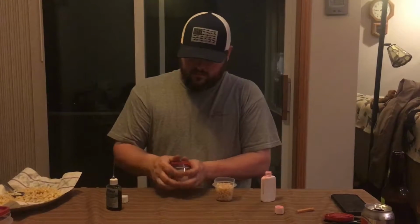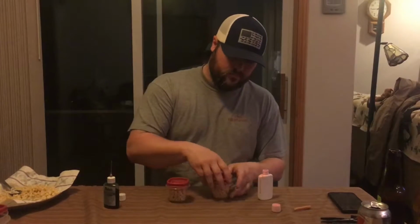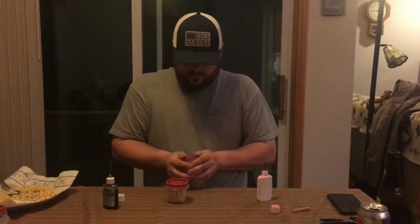After you put your corn spice in, you're going to put your lids on both containers tight. I mean very tight. And then you're going to watch Jesse as he's having a little too much fun shaking his corn.